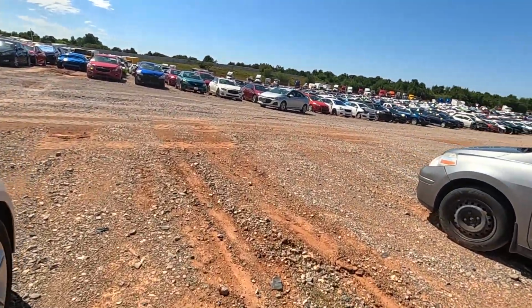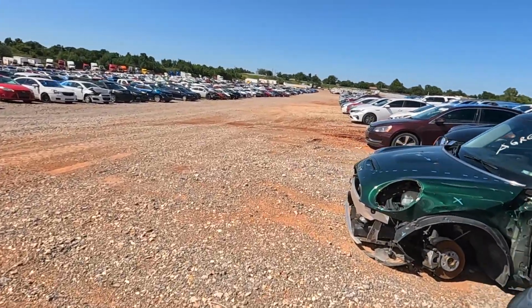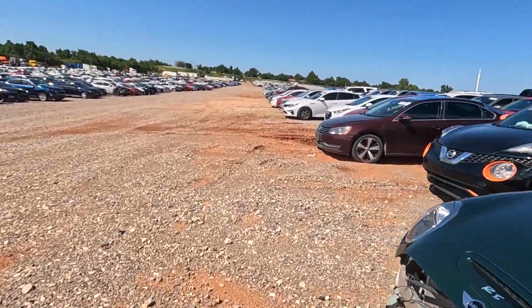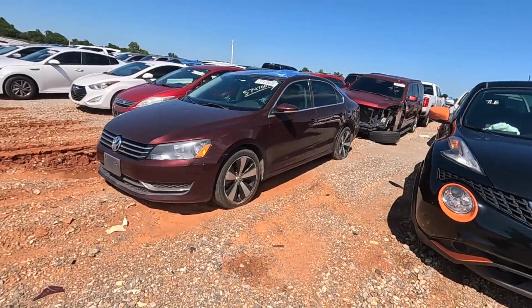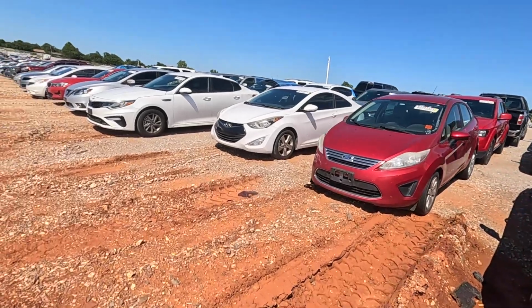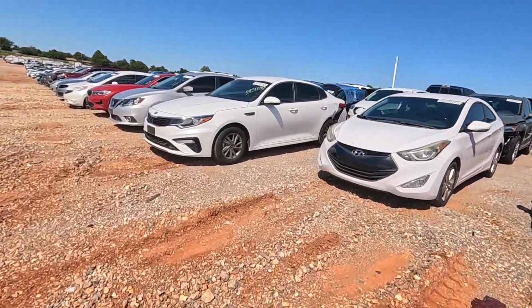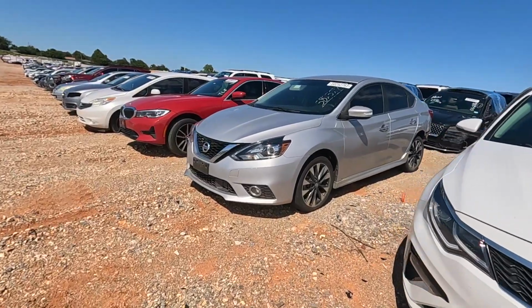There's rows and rows of cars, guys. Like, it just goes on forever. You could walk out here forever. Some of these we've probably already seen before, like this very strange looking vehicle. Nissan Juke, I think is what that is. We've definitely seen that one before. But we're gonna just walk down the row here and we'll see what we see. If there's anything interesting, we'll stop and take a look.